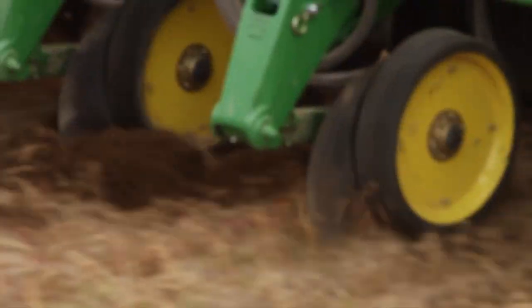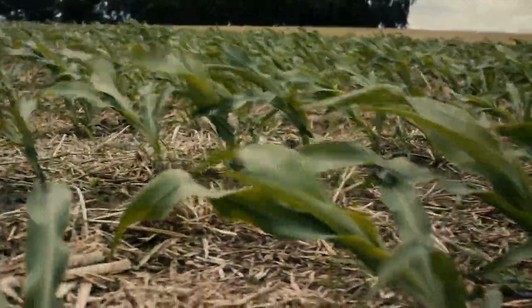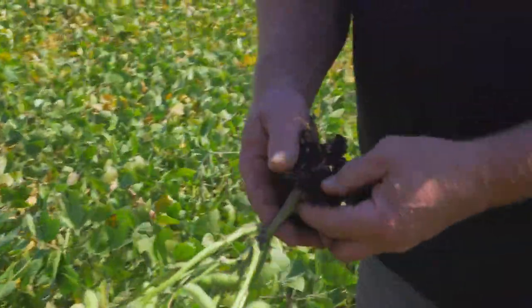So we've got about four different kinds of tillage that we're doing out here, but no more recreational tillage. That's just not a good way for us to build that resilience in our business, to say nothing of building that resilience in our soil.